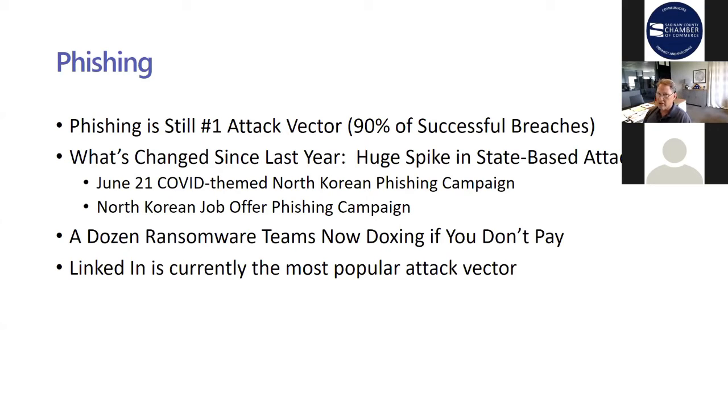There's about a dozen published ransomware teams out there right now that are doxing you, which is essentially an additional form of blackmail. So not only do you have to pay up your ransomware to get your data back, if you don't do it, they're going to release your data to the public. And I've included some good reference links at the end of this presentation that you're welcome to jot down that show the top 12 ransomware teams that are out there doing that right now. It's a word of caution, folks.